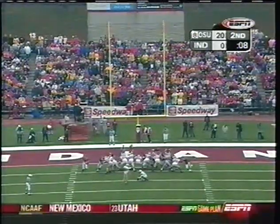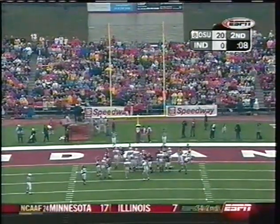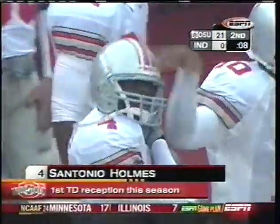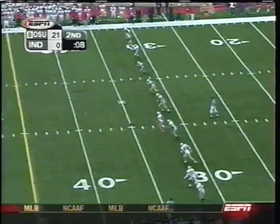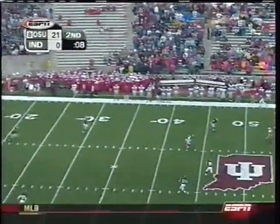Drive by Ohio State. Nugent with the extra point. It's good. And Craig Krenzel with his 6th touchdown pass this season, the 19th of his career. And so they can play in the game, too. Ohio State pitching a shutout. It's 21-0.